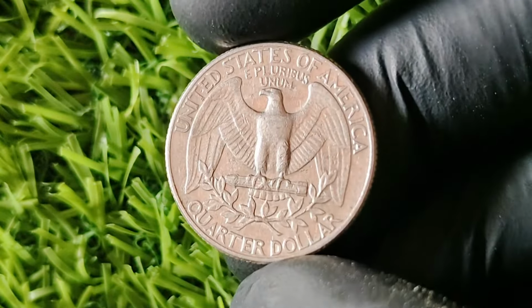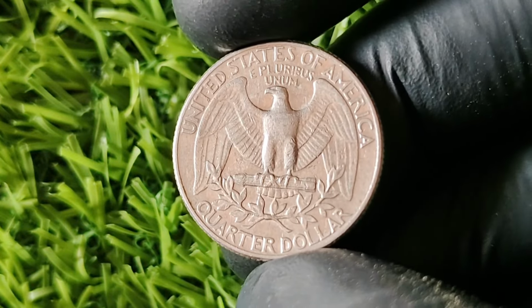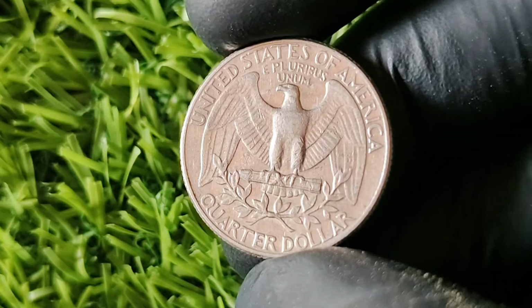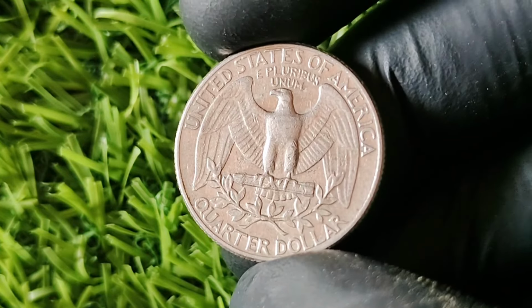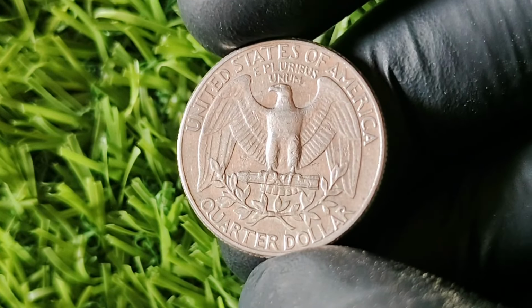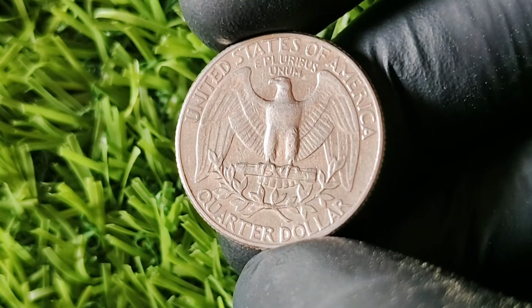That's Step 1. Step 2. Look at the coin's edges. A lot of 1982 D quarters were weakly struck, meaning the details are blurry or incomplete, especially in the word Liberty and the year 1982. If they're partially missing or look faded, you might have something special.